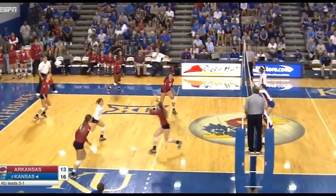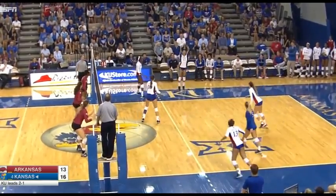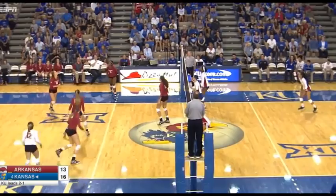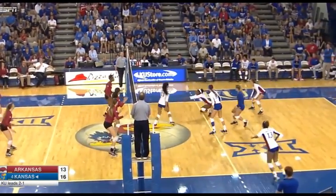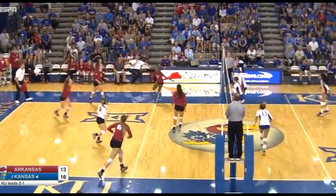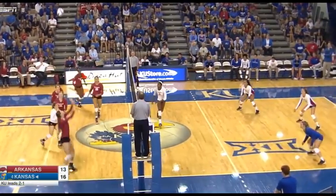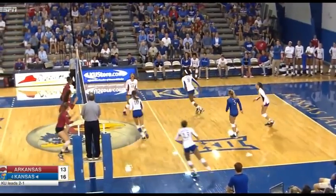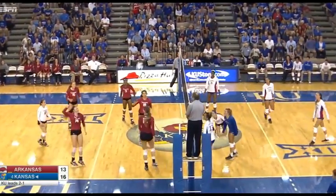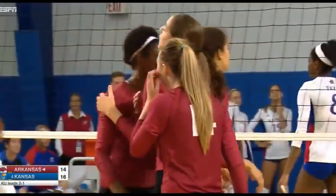Cassie Wade serves up 16-13. Wade digs that one out. Hard hit from Harbin. Valle counters with a nice dig. Valle again. Susie and Payne were there. Arkansas keeps it alive. Montero with a left hand. Susie kept it up, but it goes out of bounds. What a fight from Arkansas on that play.